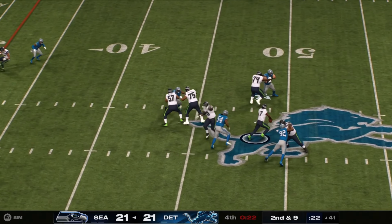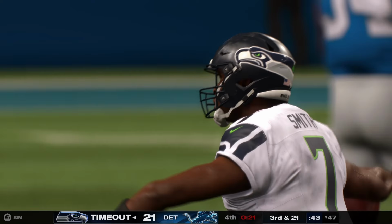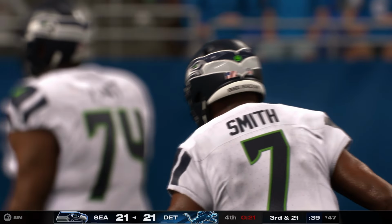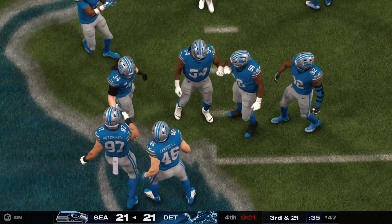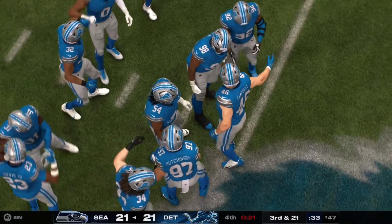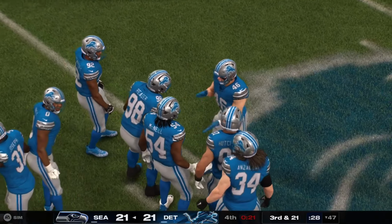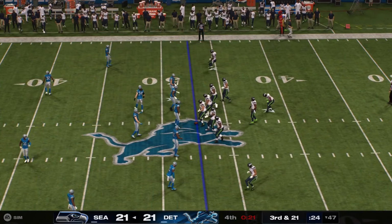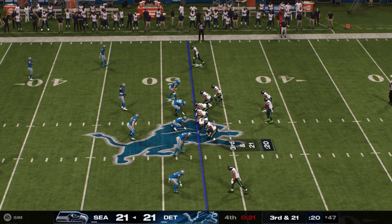From the shotgun, Smith. And the rush gets there. Down he goes. Timeout Seahawks. That is their 2nd, as the clock is stopped with 21 seconds to go in the game. The crowd cranking it up another notch before 3rd and long.